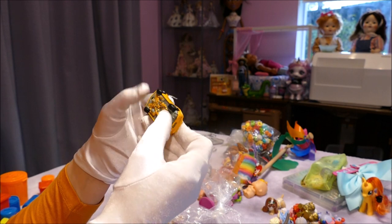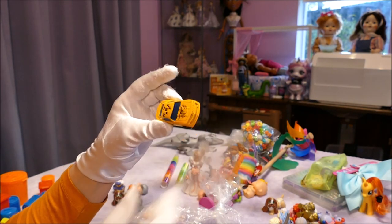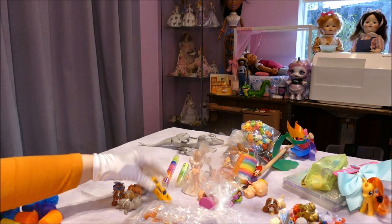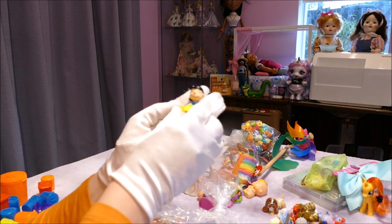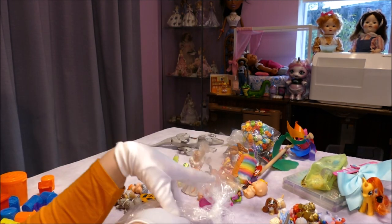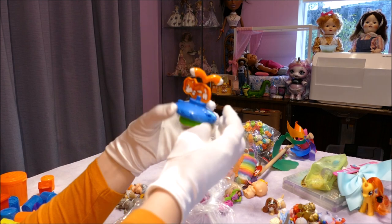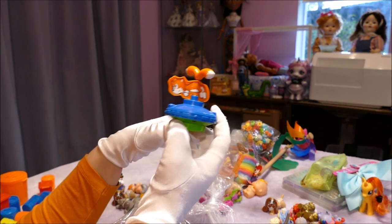It's got him underneath, Hasbro. I'm actually going to hold on to that. I might get rid of that at a later date. Okay, we got a Charlie Brown riding some cheese. Well, it's not Charlie Brown, but one of the girl characters from the show. We have what looks like a McDonald's Tails. Nah.